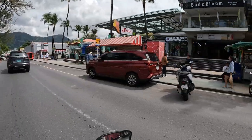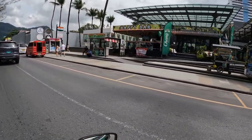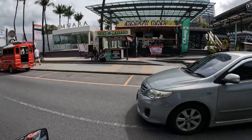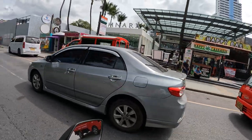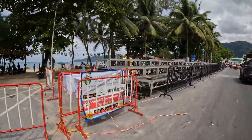Alright, what do we have here? Pharmacies, happy bar. You can guess what they sell in the happy bar. And Bafia, there's a good coffee shop according to TripAdvisor. And now let's go to the main party area.